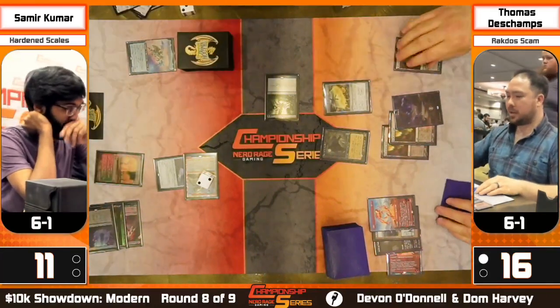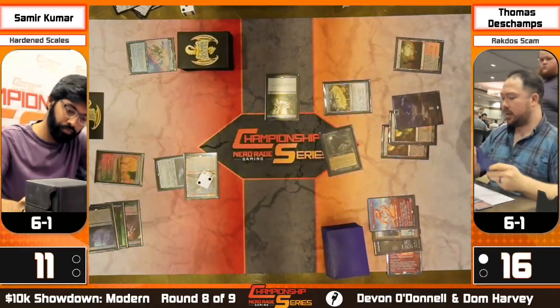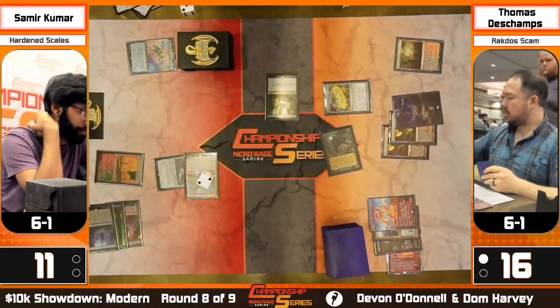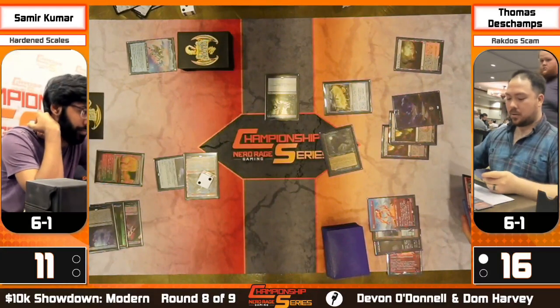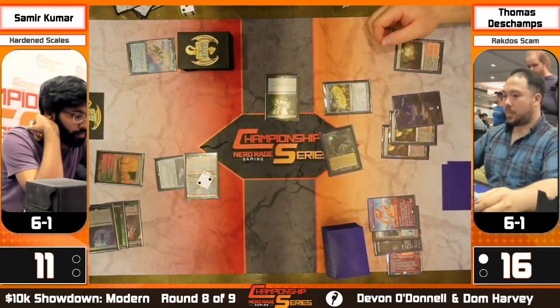Now, we'll have to see if Thomas does have an Engineered Explosives to follow it up. That in combination with the Dothi Voidwalker can cleanly take care of that Hangarback Walker. So we'll have to see. Going to punch in for 3 points of damage here.